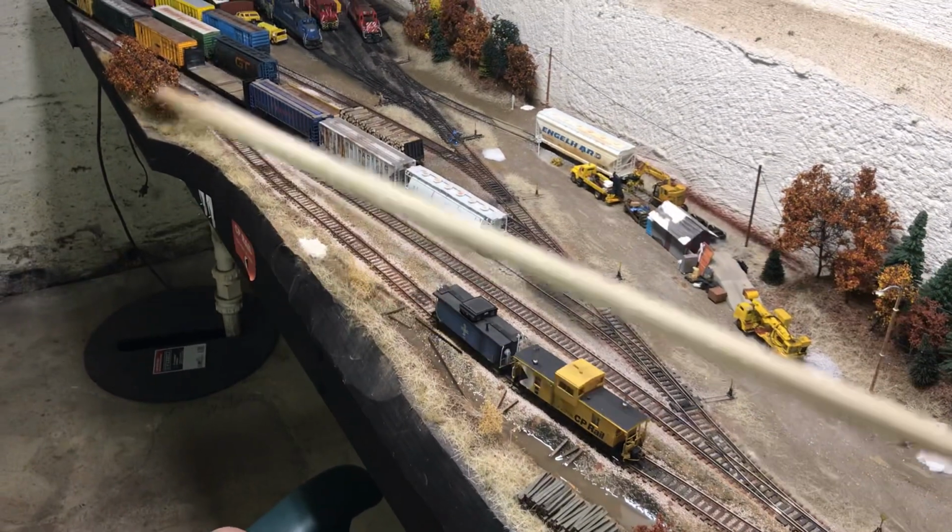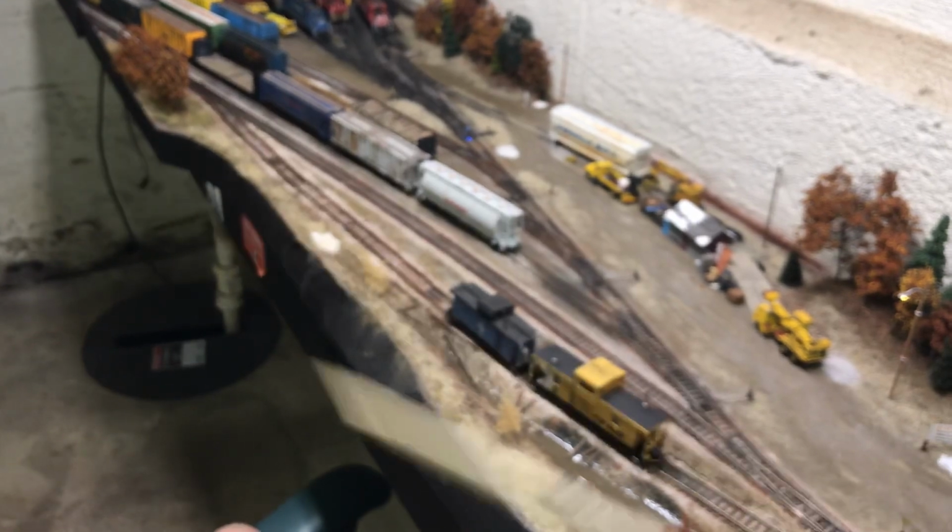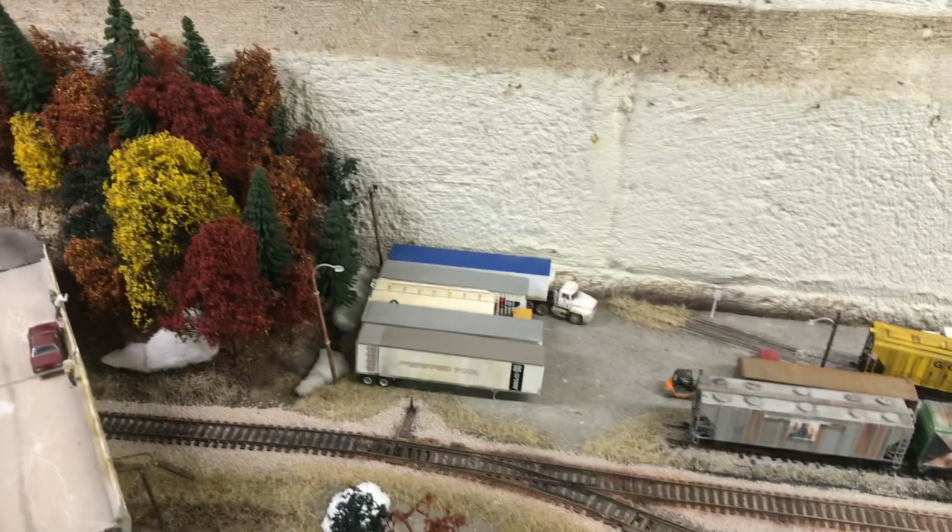So I'll quickly explain that just here. You guys can see right where those trees are. We're actually going to notch that out, and we're going to make an addition to the layout on the left there. That'll be Montreal staging. So that's the idea, at least.